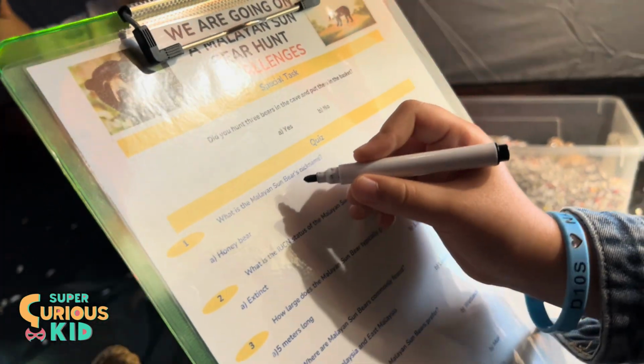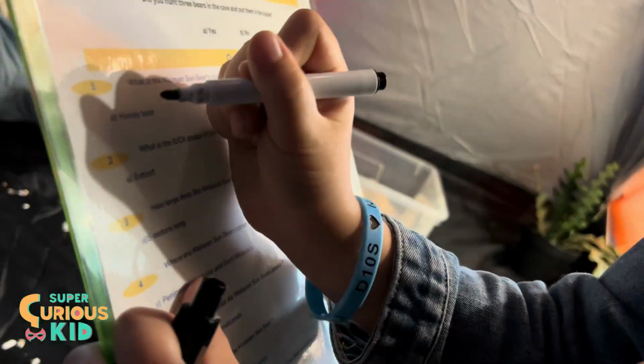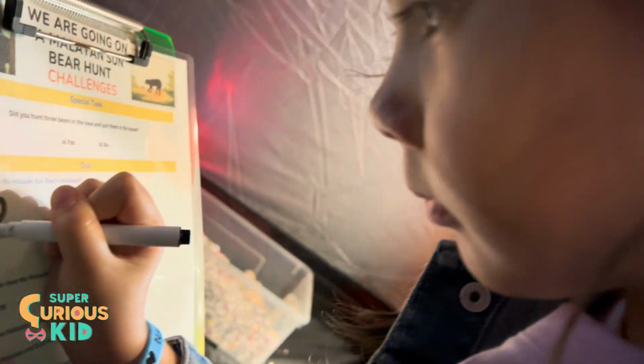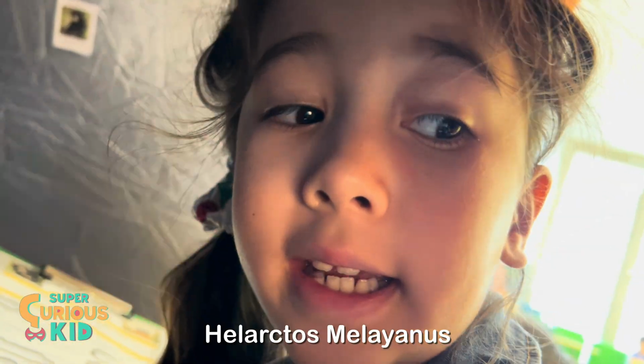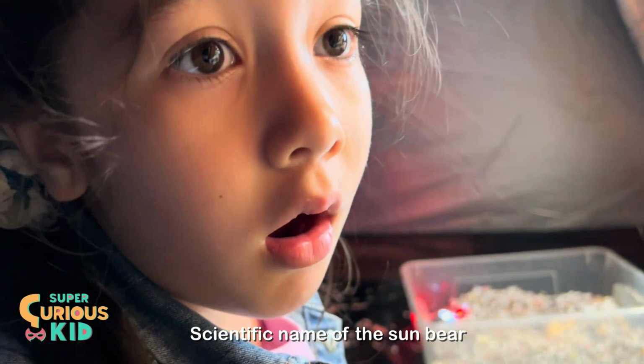Okay, what's the Malayan sun bear's nickname? Honey bear. Are you sure? Where do you see the answer? There. Okay. Can you say how large-tailed Malayanus is the scientific name of the sun bear?